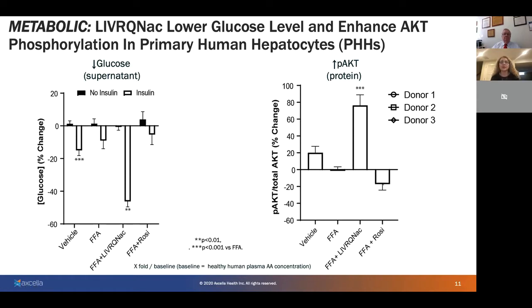In addition, here we saw not only changes in glucose output, but also significantly increased phospho-AKT levels, AKT being a major protein in insulin signaling. Together, data from primary human hepatocytes indicate that LIV-RQNAC can simultaneously decrease lipotoxicity and improve insulin sensitivity, which are the core drivers of NAFLD progression.